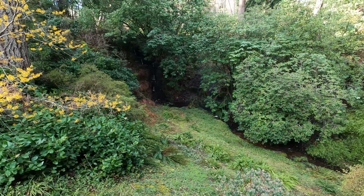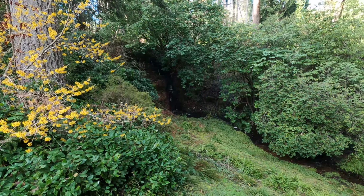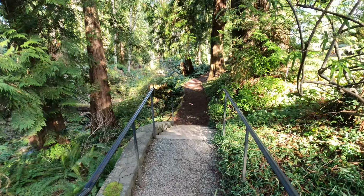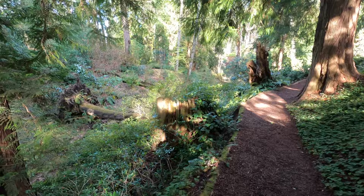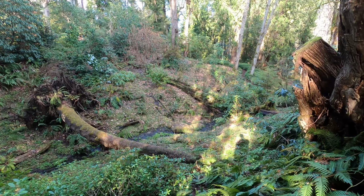Look at this bush starting to bloom. Wow, those are all rhododendron in front of us. That is gonna be neat. All right, so I'm not sure where we're going now, but I'm sure it's gonna be neat. I think we're almost done. Yeah, this is the Bloedel Reserve, if you're on the Kitsap Peninsula. Oh my gosh, so there's a log across the creek, and there's all kinds of trees and shrubs trying to grow on it.